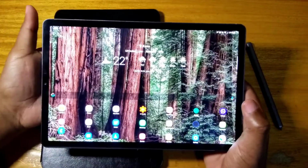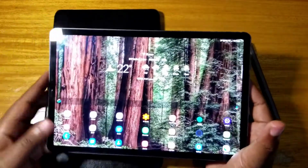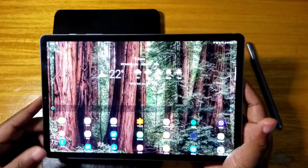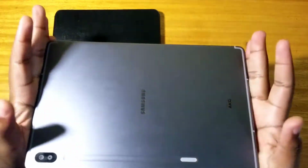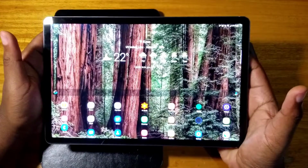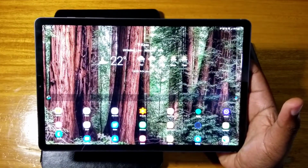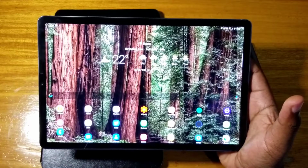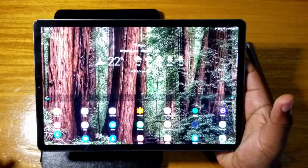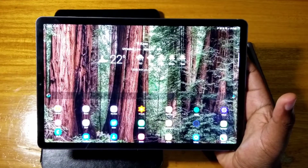So moving on to the other bits, the cameras. This was released with a dual camera setup at the back. That's fairly modern, I would say, for tablets, but it's hard to find one with a 3-camera setup. This was released with a 13MP main camera and a 5MP ultra wide. The main camera is really good. I would say the ultra wide is just fine.